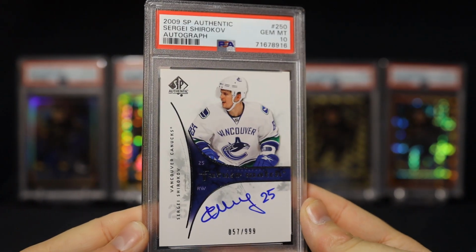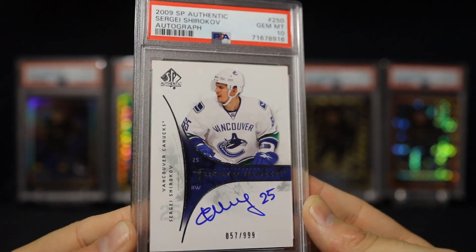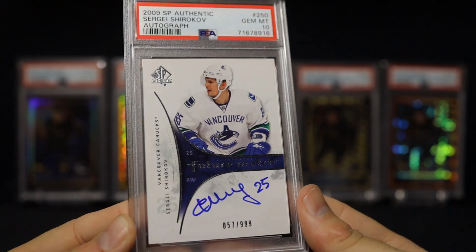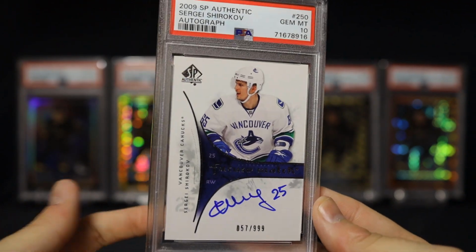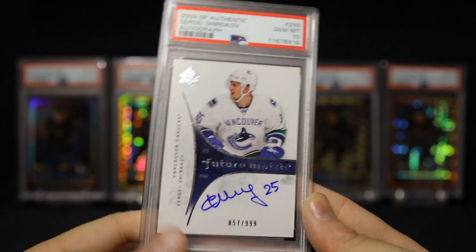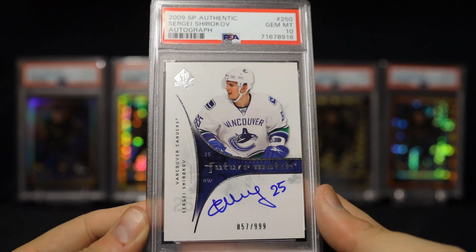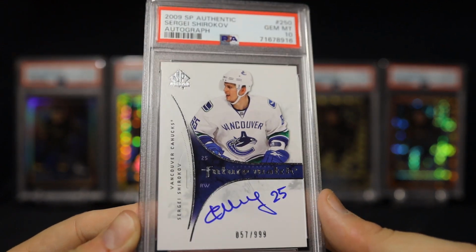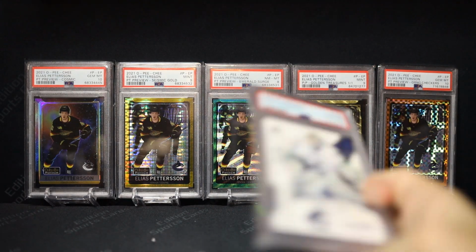Here's kind of a funny one, Sergei Shirokov. Back in the day, if you went on forums, people would be hyping this guy up like he was going to be some star player. I actually looked him up today. His stats are pretty good, but in the KHL. I think he played all the way up until last year. So it's kind of funny. I completely forgot about this guy, but now I have his Future Watch Auto PSA 10. So that also might be a pop one.